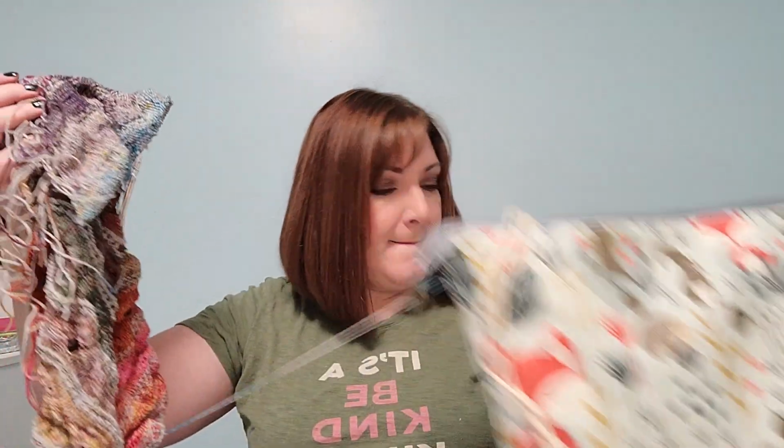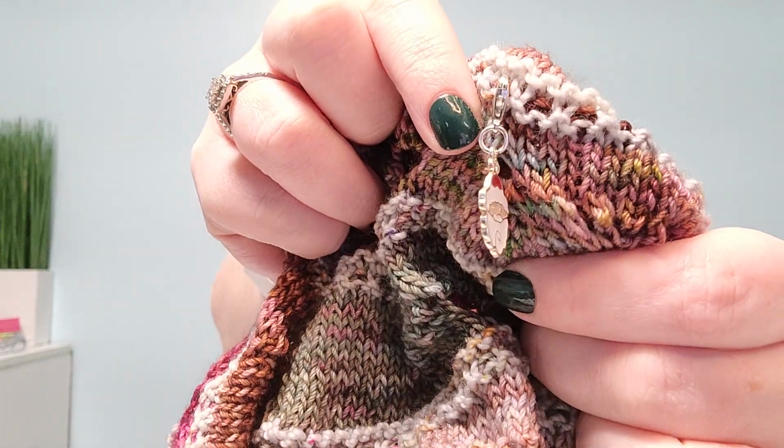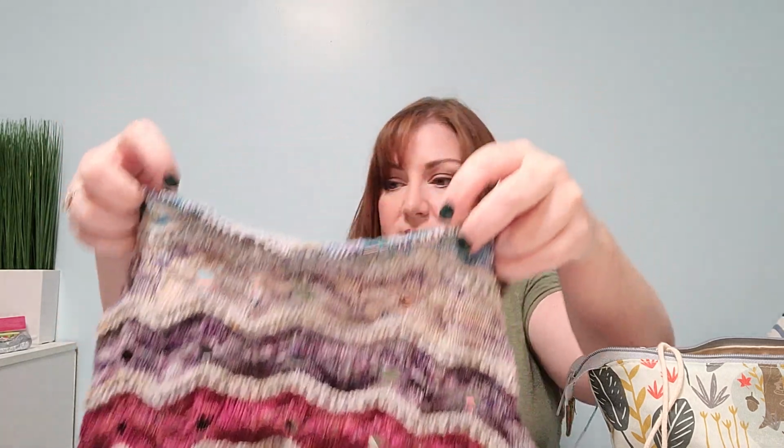So I am working on my 2019 Goosey Fibers Advent Calendar. So I showed this to you guys last week. Oh, here's another one of my progress keepers that I made. It's Santa. So I got quite a bit done. Let's see. 1, 2, 3, 4, 4.5 colors done.